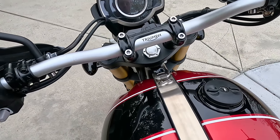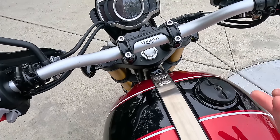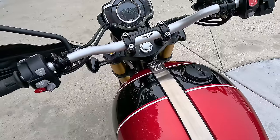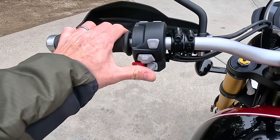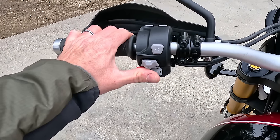Sorry, it's hard to do this with one hand. And then the gas cap just spins so it's locked in place. We'll go ahead and put the key away now. All right, talking about our controls. So starting here, we've got horn. This is the menu switch, which I'll show you here in a minute to navigate the bike.